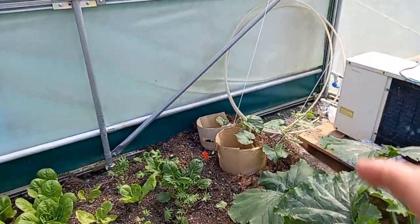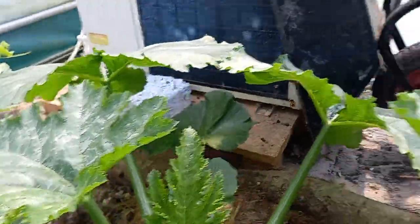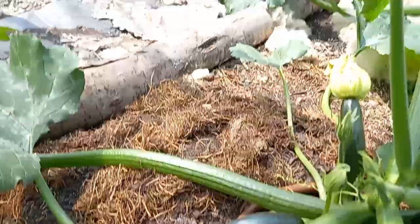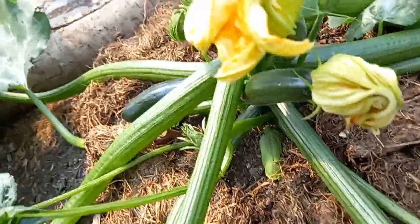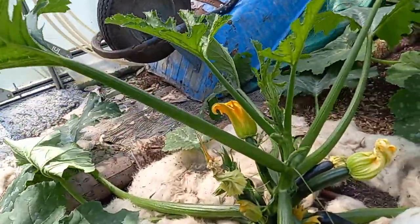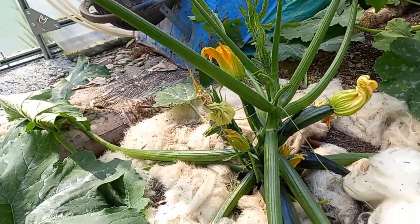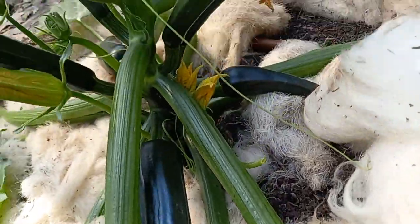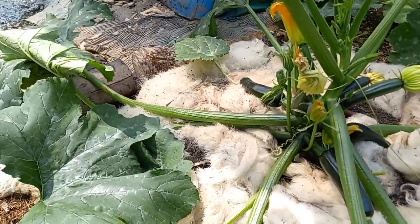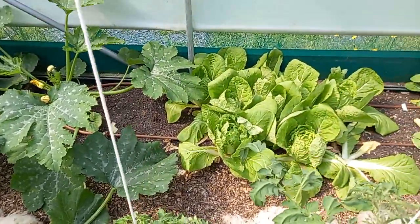There's the melon plants in the corner, and here the courgettes. Not many courgettes on that one yet, but look at this one. See them there, 1, 2, 3, 4. And on this one here, there's more. 1, 2, 3, 4, 5, 6, 7, 8, 9. There's about 9 on there. Those are good sized ones. That one is. That's a long one. Some more down there. And Chinese cabbage.